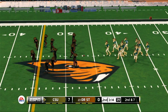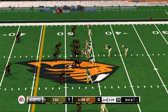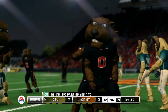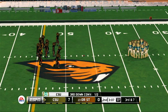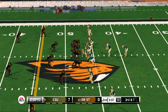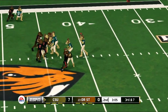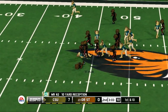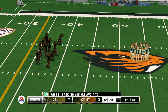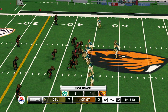From their own 47-yard line, second down. Just throws this one away. Colorado State up 7 points. Fires to his receiver, first down. Wow, that looks like a generous spot to me. I thought he was a little bit short. That makes it first and 10, ball on the 44-yard line.